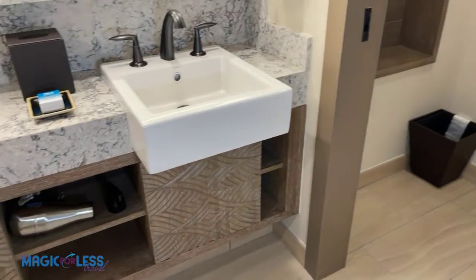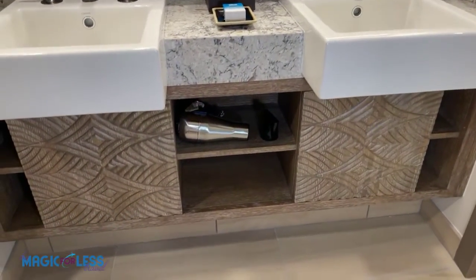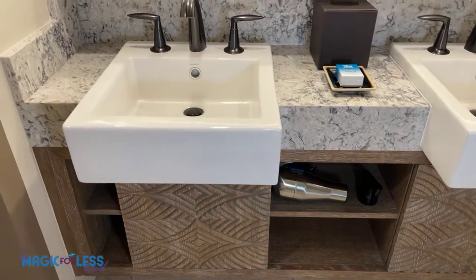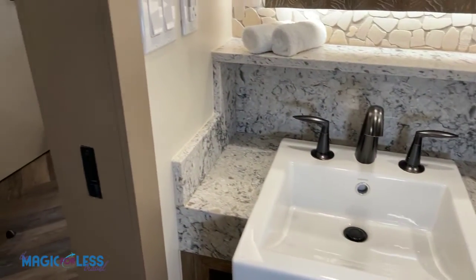There are 2 sinks here, with also storage space underneath. You can see that there. And again, the wood has that carving. They did a beautiful job with that. We'll take a step out too so that you can even see the mirror. They did a great job with that too.